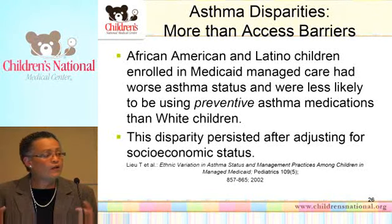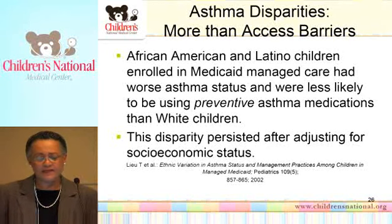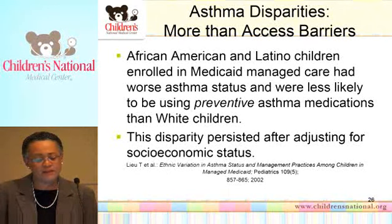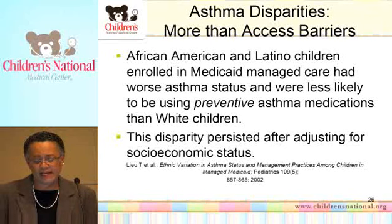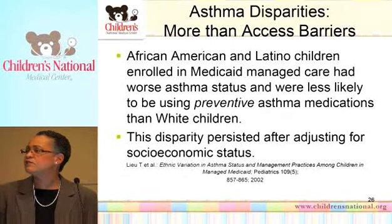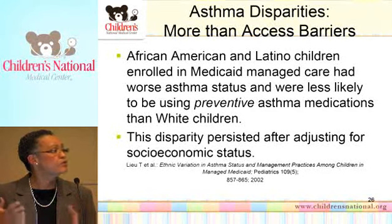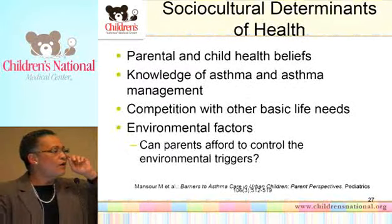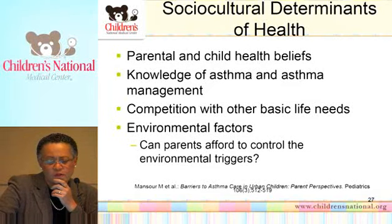One of the things that was found in looking at asthma disparities is that African American and Latino kids, in this particular study, they were all enrolled in Medicaid managed care programs, had worse asthma status, and were less likely to use the preventive medication. And even after you adjusted for socioeconomic status, the disparities still persisted. And we pose that some of this is related to issues such as language barriers. Scientists refer to these different sociocultural issues as sociocultural determinants of health.